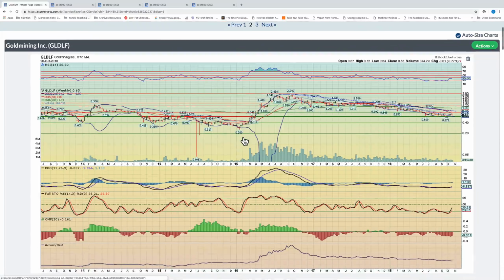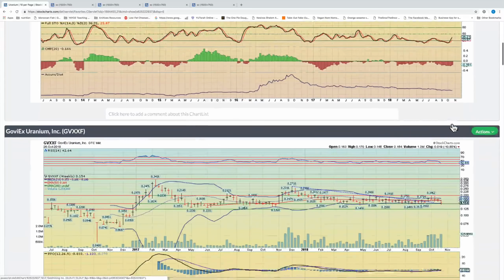Gold mining, this is on this chart because it's got uranium in its portfolio, and it is showing a rounded base and positive momentum. I covered it in the precious metals video, so I'm not going to go into it here. We do own some of this, so keep that in mind. And anyway, we really like the name both in the short and the long term.